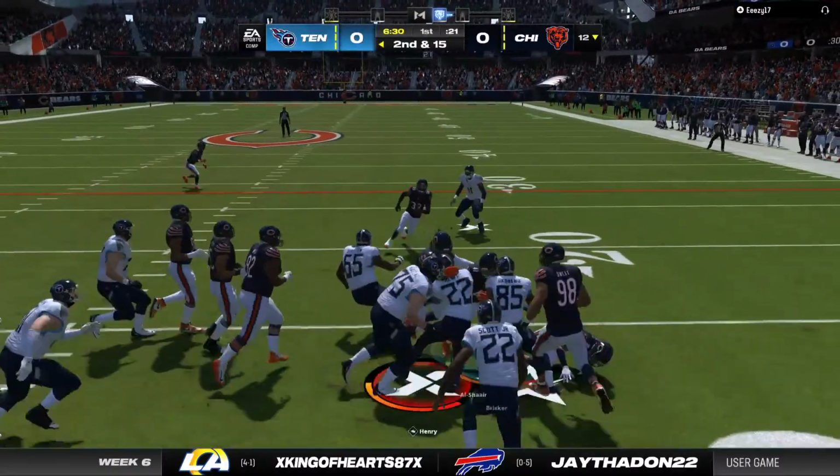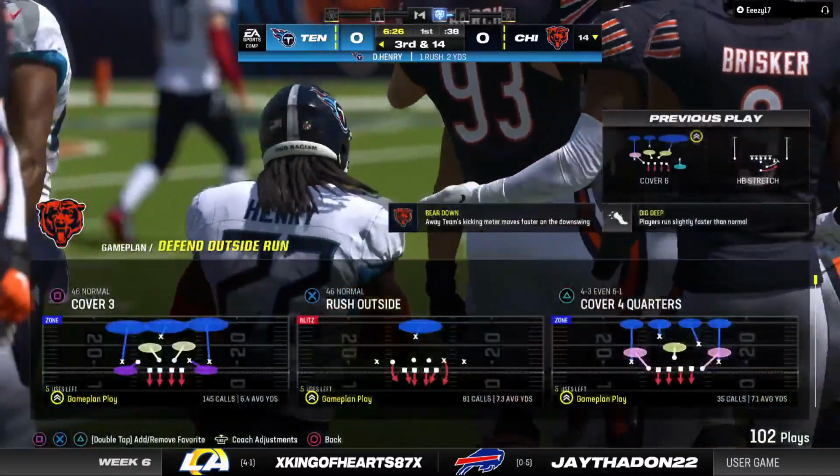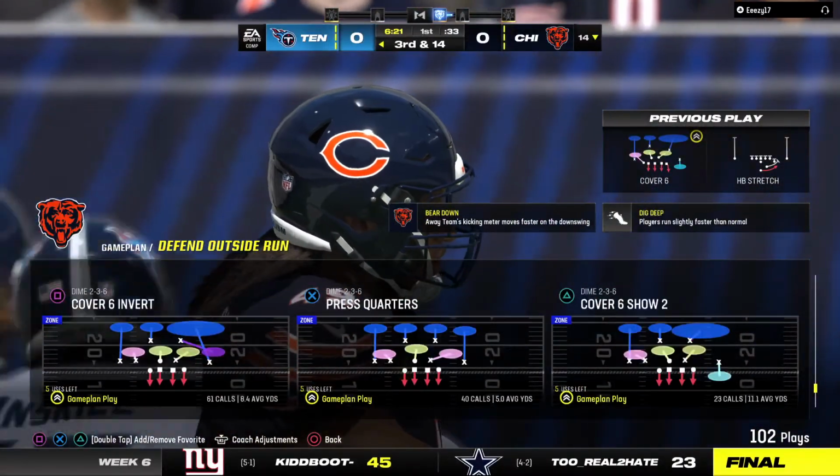Now a first carry for Derrick Henry. And he'll get this one up to about his 14. Only 2 yards on the pickup there, and now they're looking at a long third down.